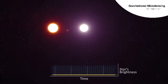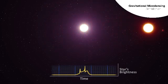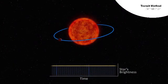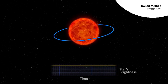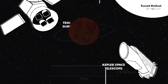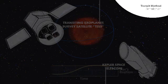Some planets are found by a technique that uses Einstein's theory of general relativity, observing the bending effect of gravity from a hidden planet as it warps the light around its host star. The most common method is to look for an eclipse or transit as a planet passes in front of its host star. This is how the Kepler observatory found planets, by staring at a large region of the sky and waiting for planets to pass in front of their stars, taking snapshots every second. The transiting exoplanet survey satellite uses the same technique on our nearest neighbor stars.